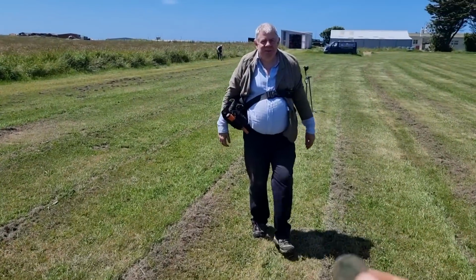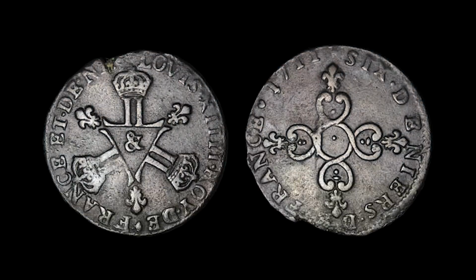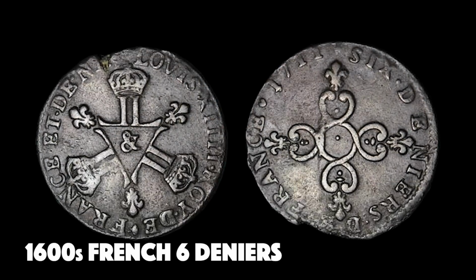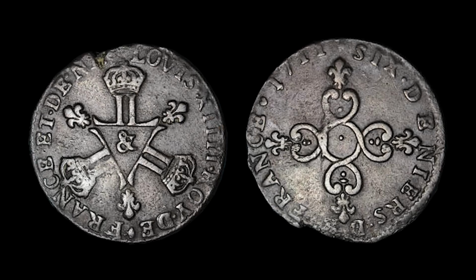Now we have a mystery coin here, old boy. This is beyond my... That's a cesium. Oh, you know it? Yeah, it's a cesium. What's a cesium? It's 6, or whatever a cesium is. It's 1, 2, 3, 4, 5, 6 cesium. It's got the... And it's from 1680. Oh wow! Yeah. And it's in great nick because normally they're completely polished on both sides.